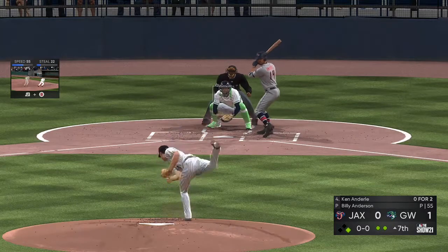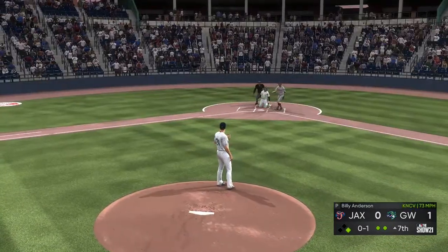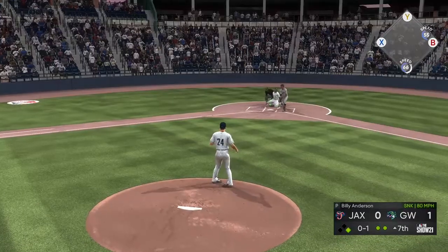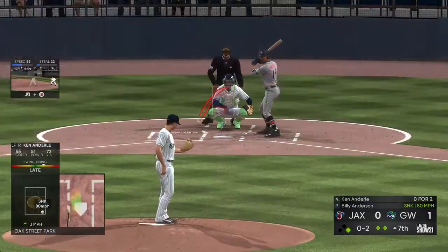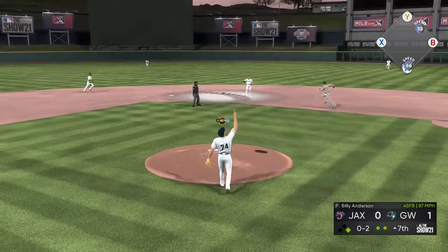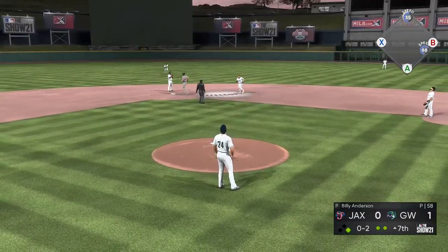So now to the plate, Ken Anderle. And on the first pitch, he grounds foul. No hits to this point. Barely able to make contact. Down 0-2 now. Nothing in the two count and the pitch. This pitch is popped up. Sanchez over to his right, and that will end the inning.